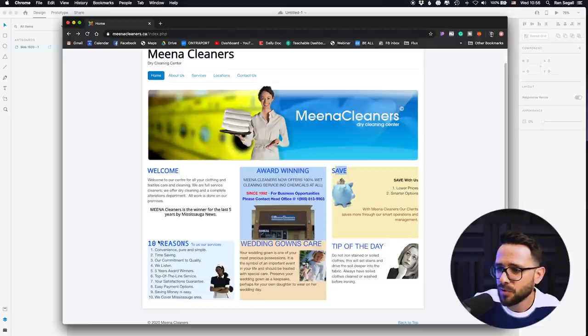But back to the goals. Probably what they want to achieve here is build some kind of a brand and credibility as to why you would work with them. And I can see they're focusing on saving money and 10 reasons. By the way, it says here 10 reasons to us our services, and I imagine they probably meant to say use our services, and they dropped the E here. And that's really critical. When you're building websites, you want to make sure that you check for typos, because this thing doesn't look good.